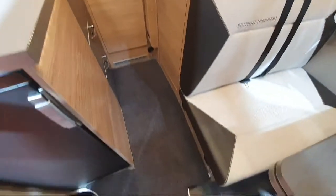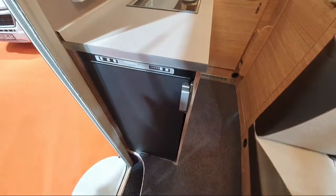I was filming in one of these, then I fell down there and dropped the camera. Anyway, I'm going to publish that because it was relatively amusing.